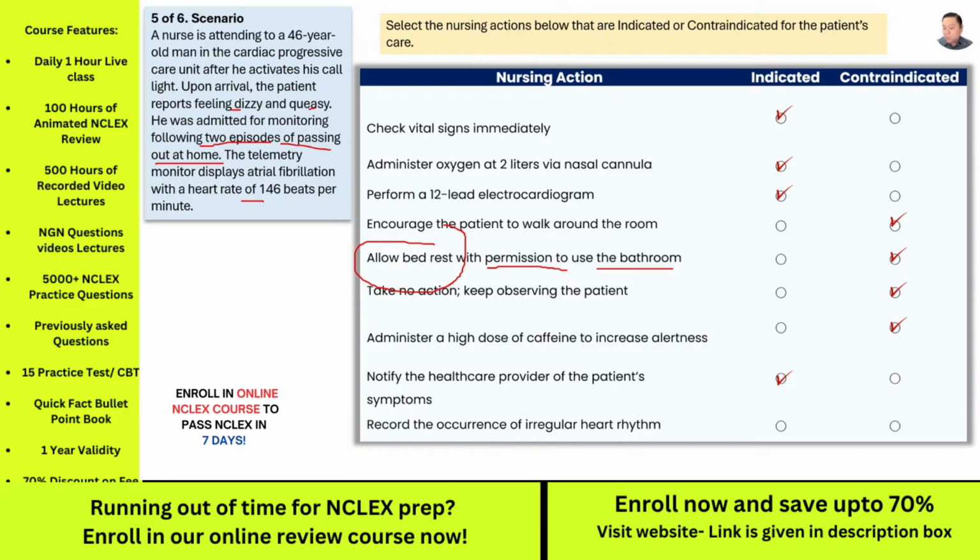Now, what else do we have? Lastly, to record the occurrence of irregular heart rhythm. Well, this is also indicated. It is very necessary to document the episode of arrhythmia, including the heart rate, the symptoms, and what actions were taken. And so this documentation will help ensure proper follow-up care. It will provide important details for the healthcare team and also support clinical decisions.